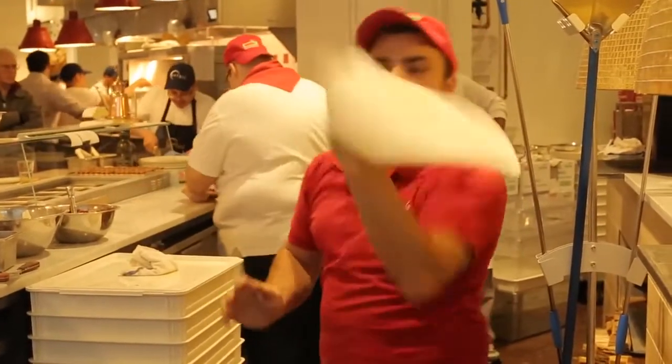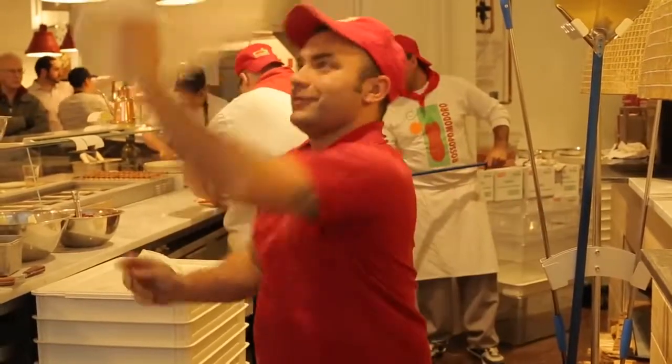This is basic Neapolitan-style pizza, and it's delicious. This isn't your Chicago-style pizza, but I promise you're going to love it and everything else at Eataly.